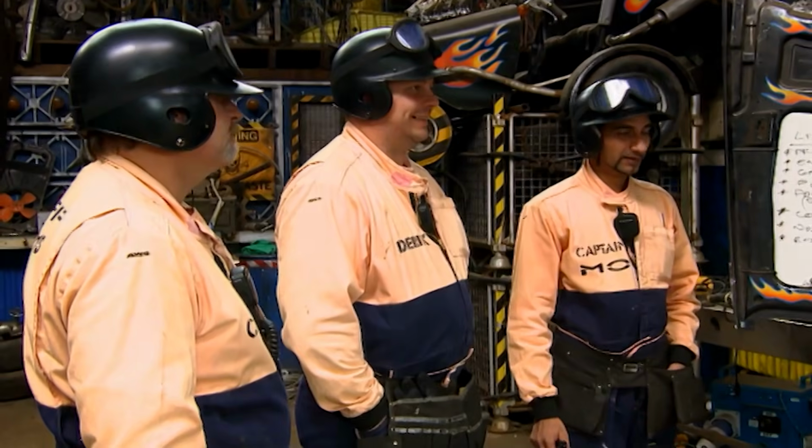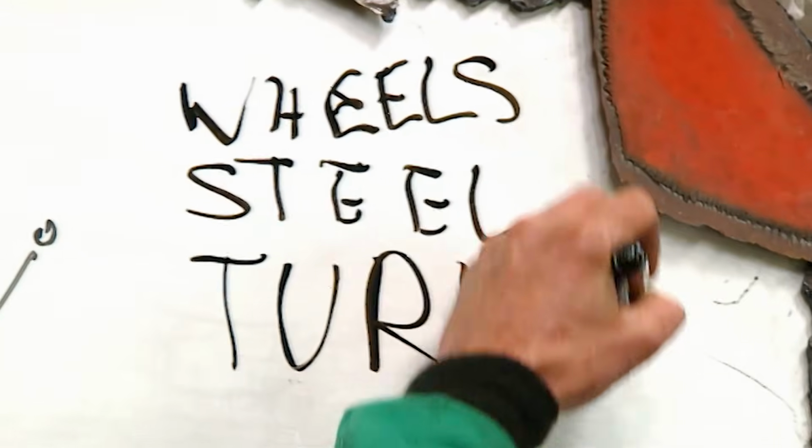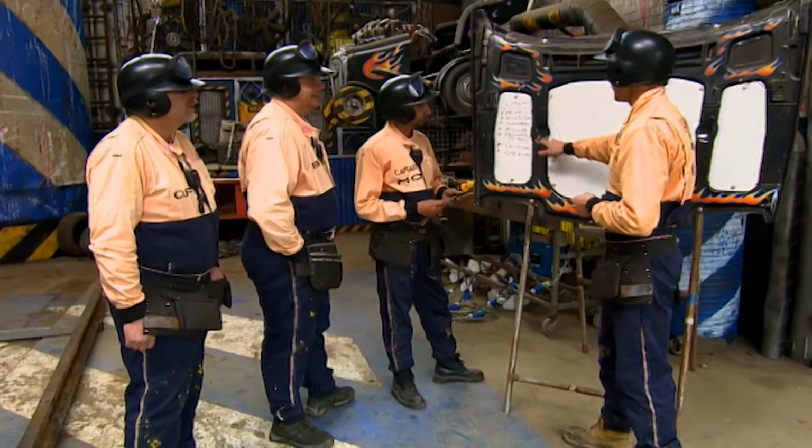So on the pumps, it's got to be centrifugal because we want to chuck out a lot of water very fast. Turbo, which is very important. About that sort of size and diameter. Exhaust pipe on it about that. And a bucket to put the water in.